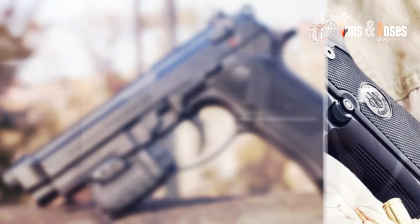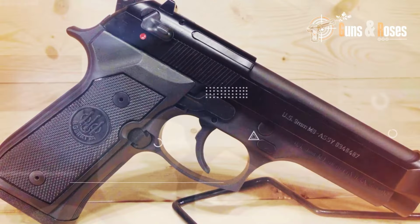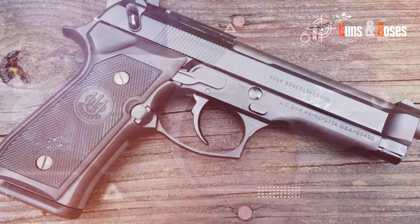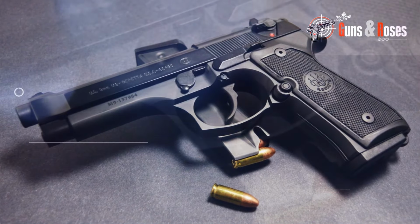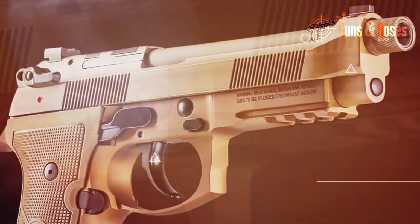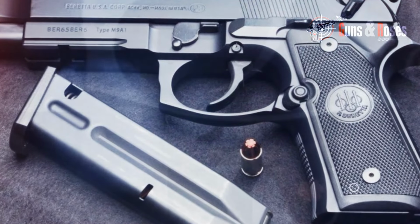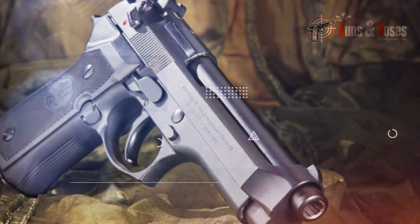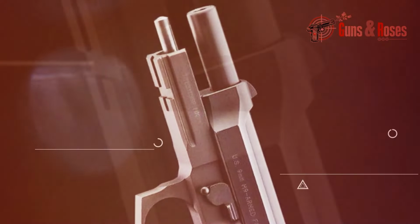When unloaded, the Beretta M9 weighs 34.2 ounces, which may be a little weighty, but that doesn't deter it from doing its job. Its barrel length is 4.9 inches, its overall length is 8.5 inches, and its height is 5.4 inches. It's 1.5 inches wide, has a sturdy grip, and is equipped with a 15-round magazine. Pulling the trigger of the Beretta M9 is a piece of cake, and that's why it comes in handy for self-defense.